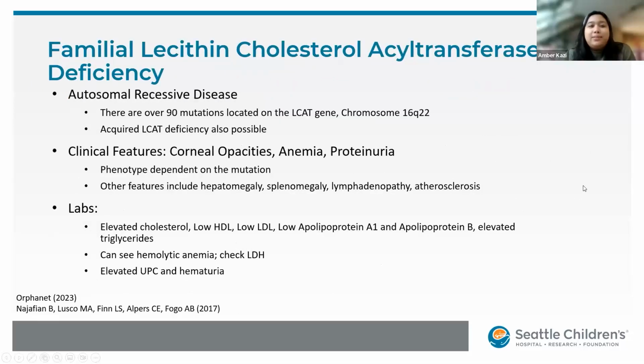So just a brief overview, what is basically this LCAT deficiency? At least with the familial type, it's an autosomal recessive disease, and there are at least 90, if not more, mutations that have been noted on the LCAT gene. There's also acquired deficiency that is possible.